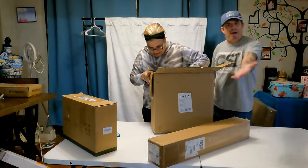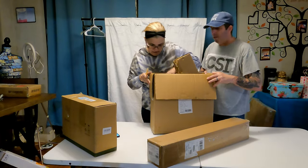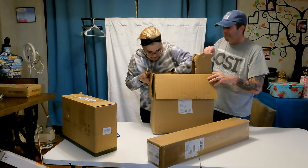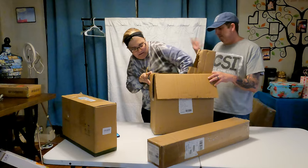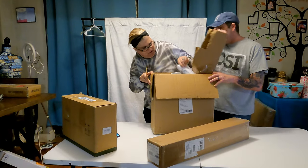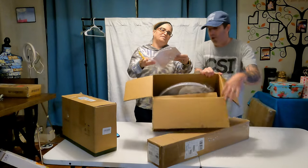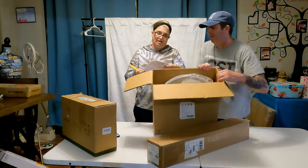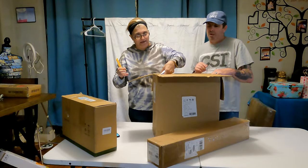You guys wanted to see this. You said, I want to see a pallet unboxing. Here it is. This is a fan. Oh, I'm a big fan. It's a little fan. It's a desktop fan, small one. Oh, it's got a remote too. 16-inch wall fan. Oh, this hooks to the wall. Huh, never saw one like that.